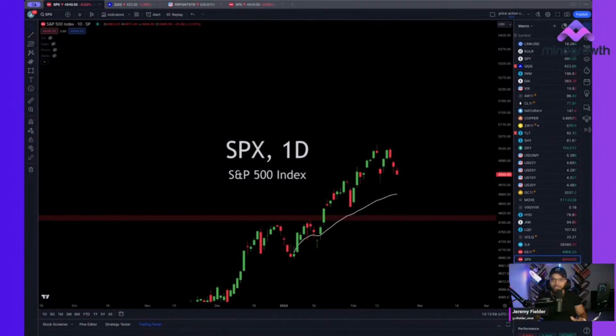Let's see if I can pull it up this time. Still upside down. That is insane that this thing would actually be upside down. That literally makes no sense. I had so many notes on there.